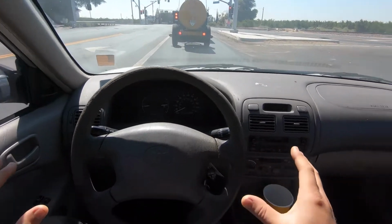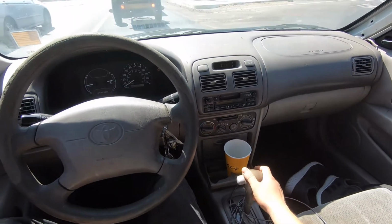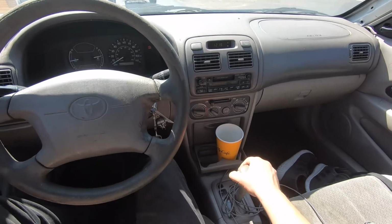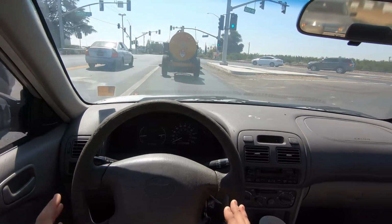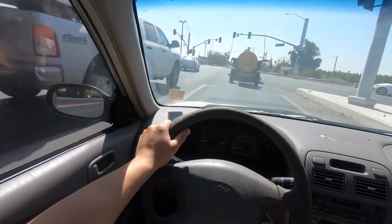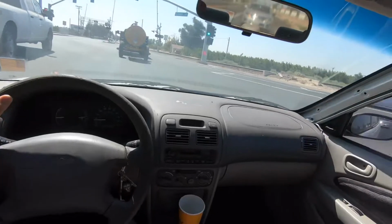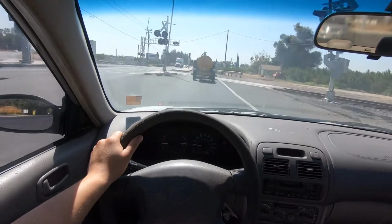And it's the same thing when you put it in reverse. The car will reverse all on its own, all by itself. You don't need to give it any gas. So when you're barely starting out and you're reversing, don't give it any gas. Of course, you should have already checked your mirrors, adjusted your seat, and put your seatbelt on. Of course, I have all that done already.